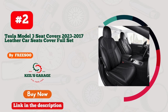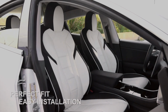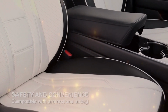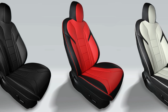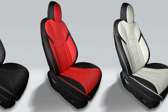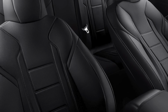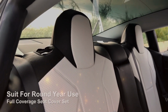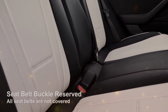Number 2. FRESO Tesla Model 3 seat covers are the ultimate choice for Tesla Model 3 owners looking to enhance their vehicle's interior. Designed specifically for models between 2017 and 2023. These seat covers feature a perfect custom fit that not only elevates the aesthetics, but also offers unparalleled comfort and protection. Made from premium faux leather, they're both breathable and waterproof, making them easy to clean while ensuring your seats remain free from scratches, stains, and spills.